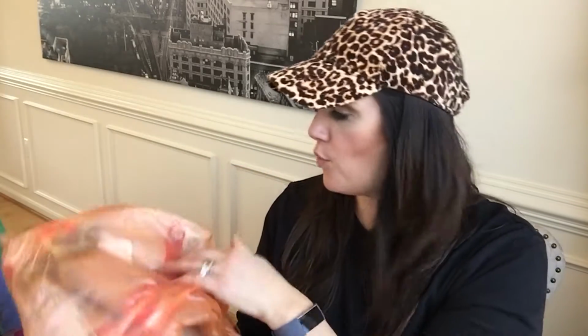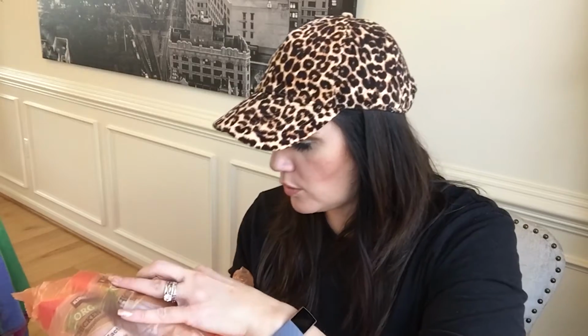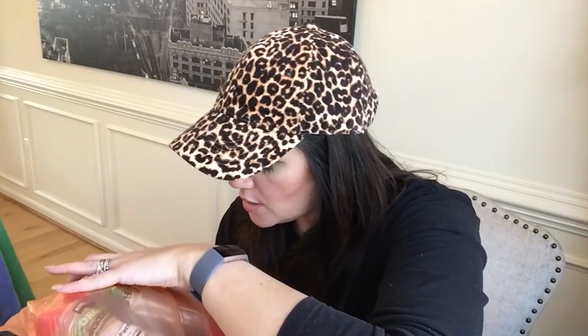The organic chicken breast package itself is $8 for, how many pounds did I get total? Let's see here, 5 pounds. So 5 pounds for $24. So what is it? Basically $5 a pound for that. So there you go, in terms of pricing.